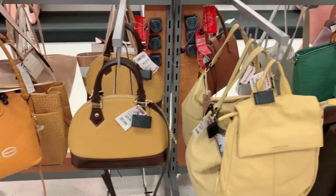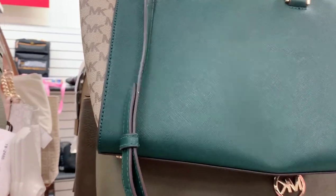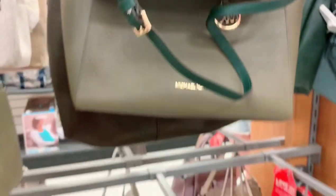Should we change our purses every time we change our clothes? But you know, you have that perfect purse that you just carry all the time. Here's the Michael Kors one. It's green, though. Some really cool purses. Here's another one. Target has really good prices. Not Target. I keep saying Target. I meant TJ Maxx.